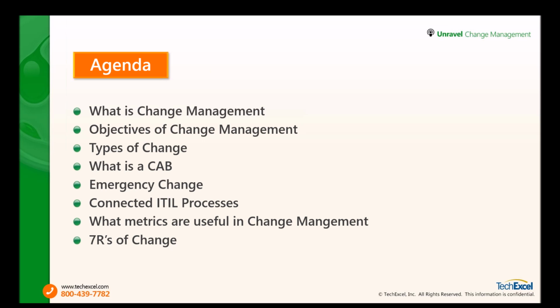So let's talk about today's agenda. We're going to be covering what change management is, some objectives of change management, different types of change, what is the change advisory board, how to handle emergency changes, and how change management is connected to other ITIL processes and other metrics and KPIs that are useful in change management. And lastly, the 7 R's of change. Then we'll follow it up by a short ServiceWise demo and, of course, questions at the end.